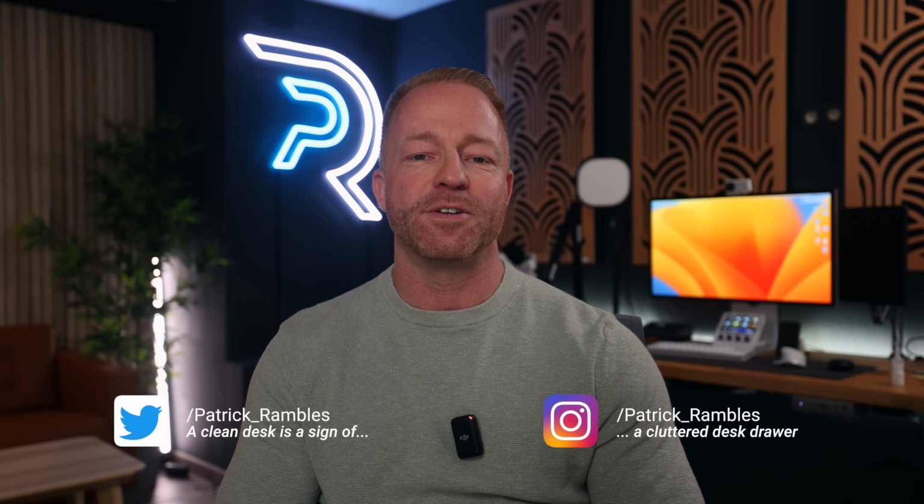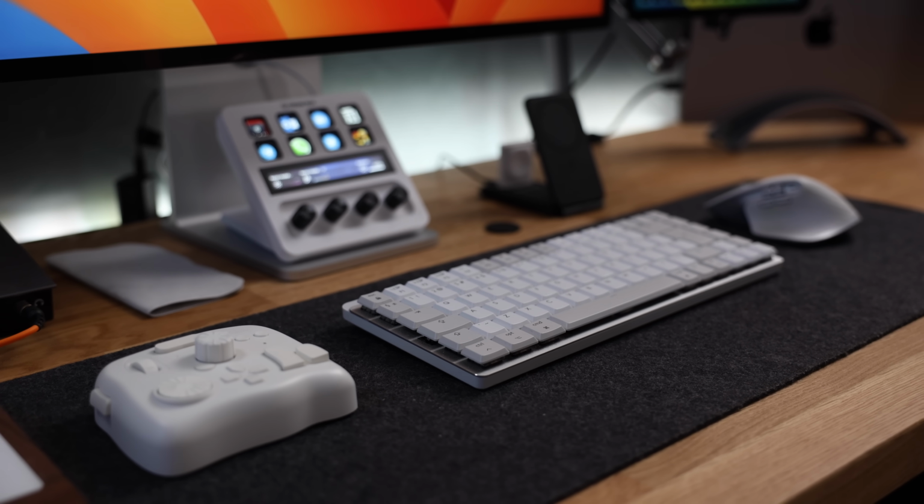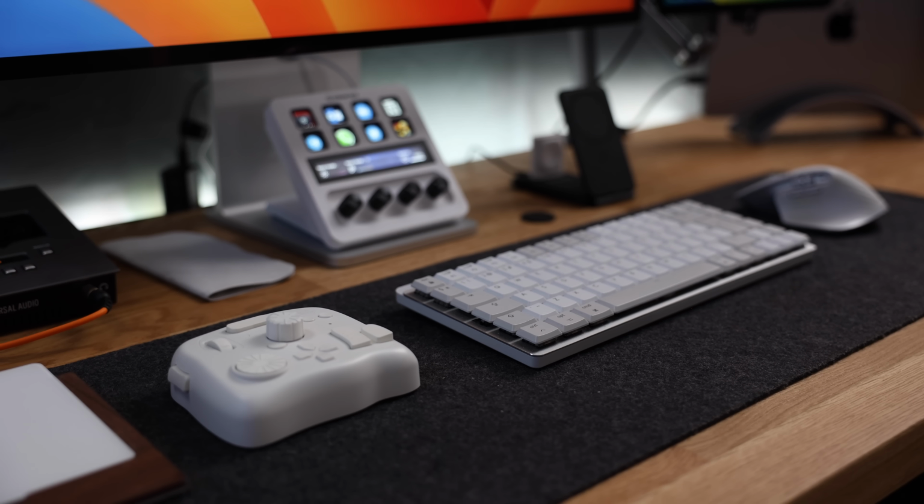So yeah, like I said in the intro, once you start getting into desk setups, there's no turning back. You will constantly be tweaking and upgrading your setup until you realize it will never be finished. But that's okay, because new tech is coming out all the time, and for us tech heads, it's great fun to keep optimizing our workspaces.